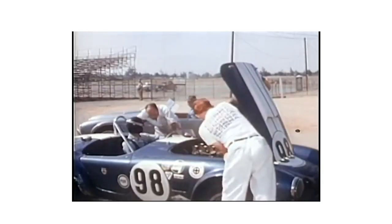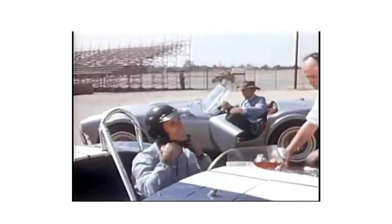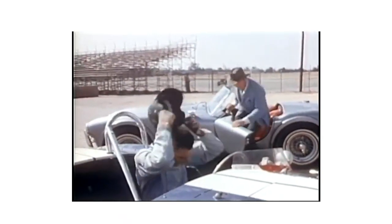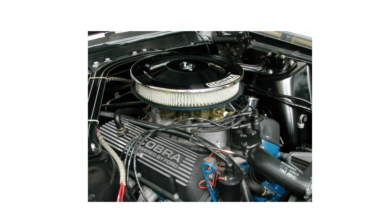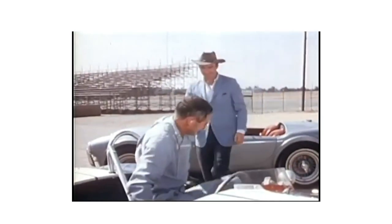However, Ford wanted a car that would compete with the Corvette, and they happened to have a brand new engine which could be used in this endeavor. A Windsor 221 cubic inch or 3.6 liter engine, which is a lightweight, thin wall cast, small block V8. Ford provided Shelby with two engines.